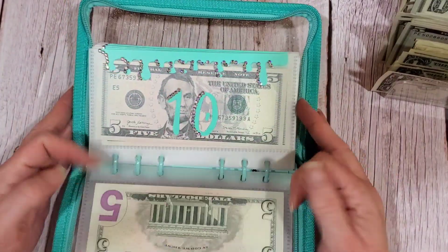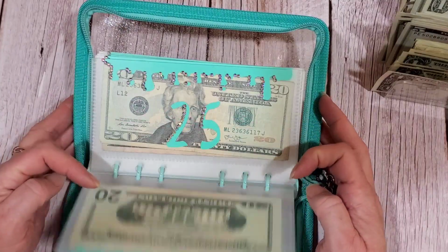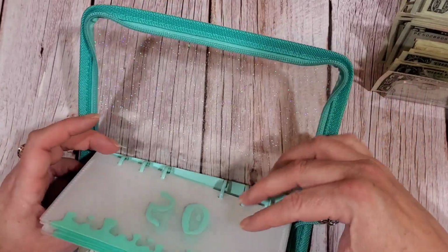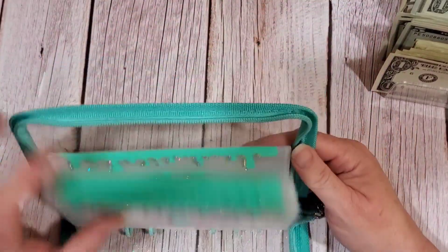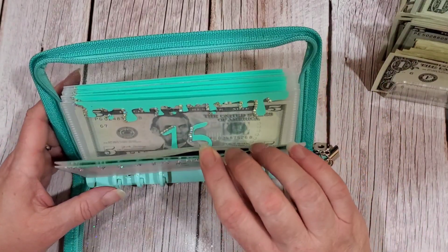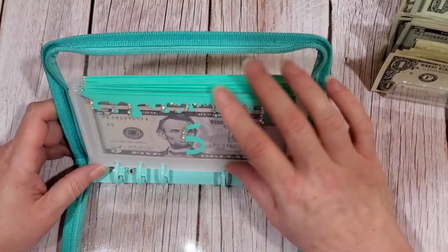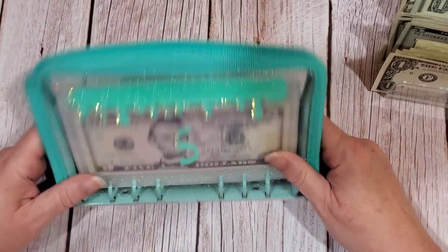So far we have 5, 10, 15, 20, 25. And then the rest is 30, 35, 40, 45, and 50. And then I have a whole nother one from 55 to 100. And you probably can restuff these. Like I can complete the challenge and then just keep going without unstuffing, because there's plenty of room in here. I mean, there's only $5 in here. So, yeah, beautiful.